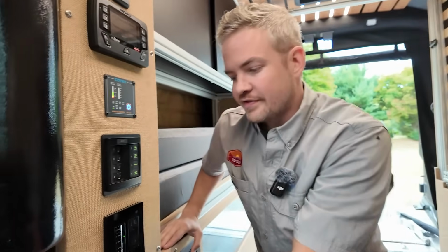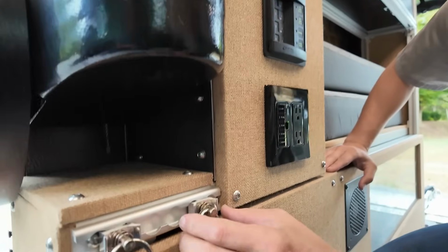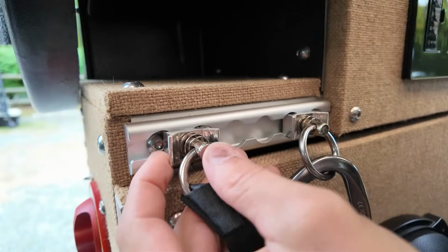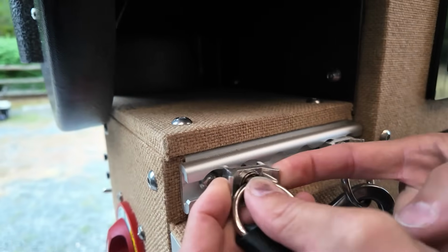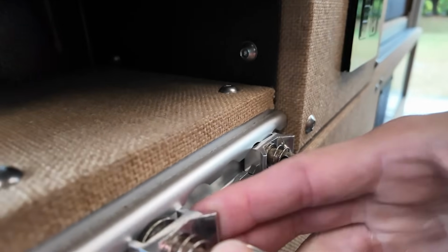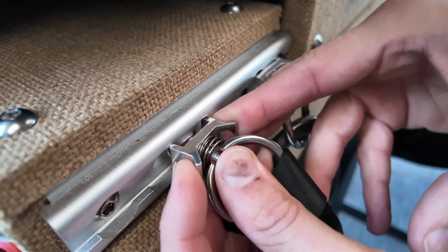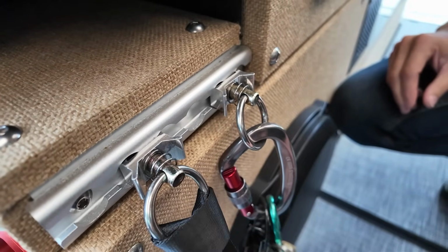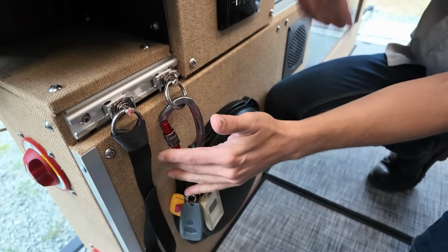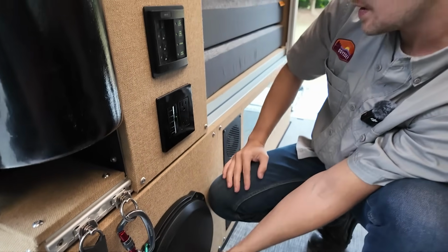Throughout the van, we just found any space in here to add a lot of L-track. So even little pieces of L-track can go a long way. These spring-loaded rings here are so cool. You can adjust them. They have infinite adjustability, so you can put them wherever you want to. And yeah, he's got tons of these throughout the van. We've got some in the back in the bed area we'll show you in a minute.